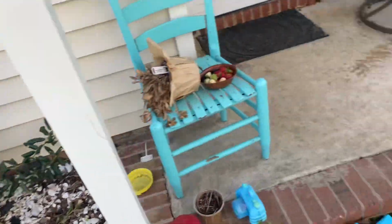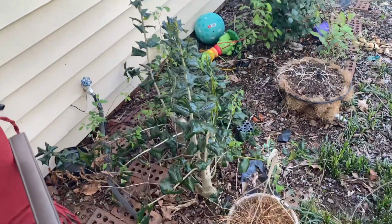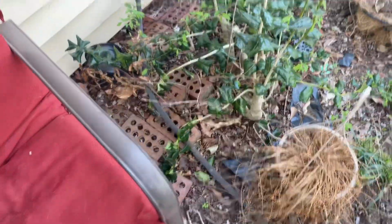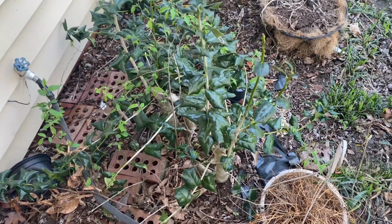I have my son's toys, all that stuff needs to be picked up. Trimming up these bushes, and I actually think I'm gonna get the saw out and just saw this one down. I'm gonna probably just take this one out because it's a holly bush and it's right here next to where I'd prefer to sit. So I think we're gonna cut that out and clean this up.